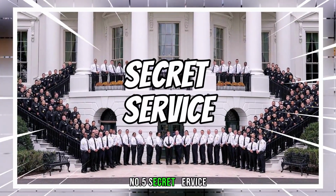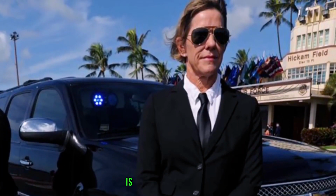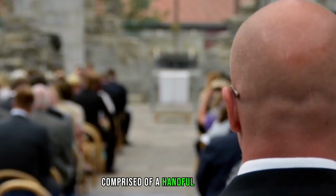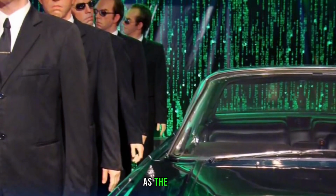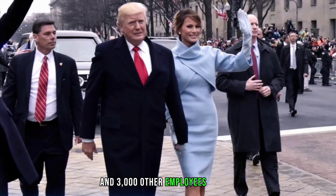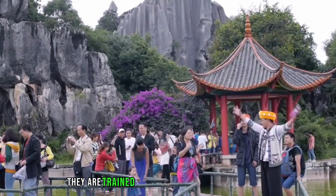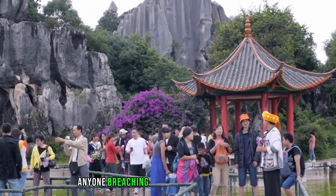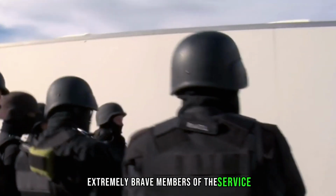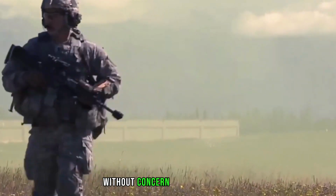Number 5. Secret Service. Just as important as all of the technology used to protect the White House is the human element. The Secret Service has gone from being a small force comprised of a handful of agents, even as recently as the 1960s, to around 3,000 agents and 3,000 other employees in tech, administrative, and uniformed officer divisions today. They are trained to immediately rush and take out anyone breaching the grounds in their sights. Over the years, there have been some extremely brave members of the service who have lost their lives or been seriously wounded protecting the president without concern for themselves.